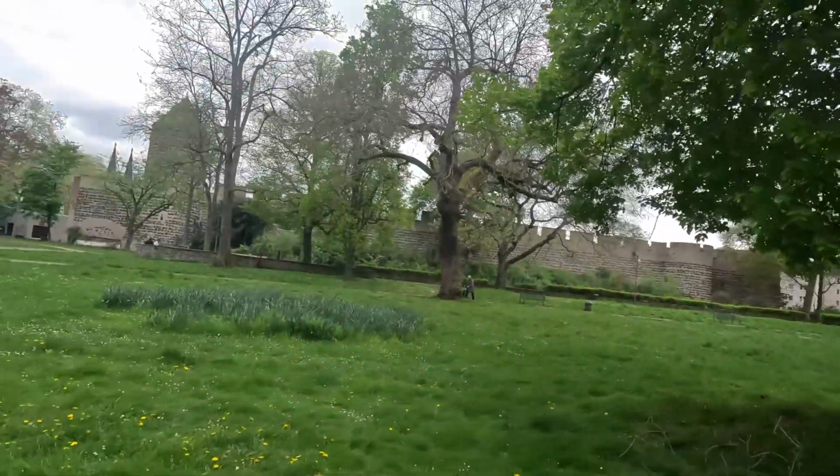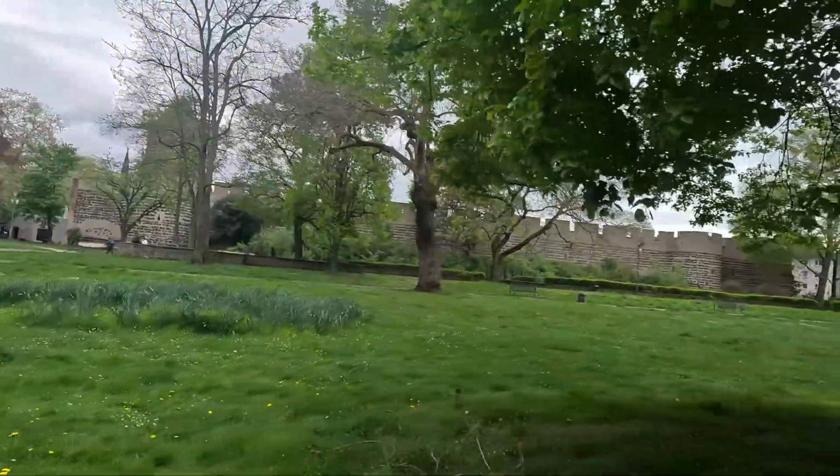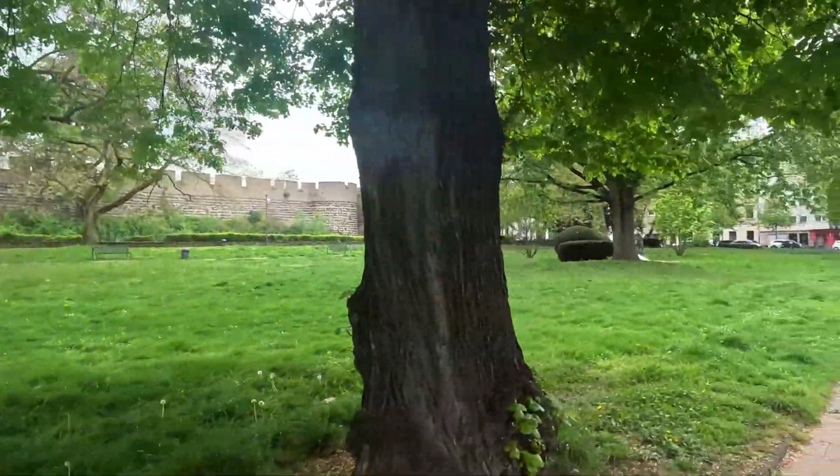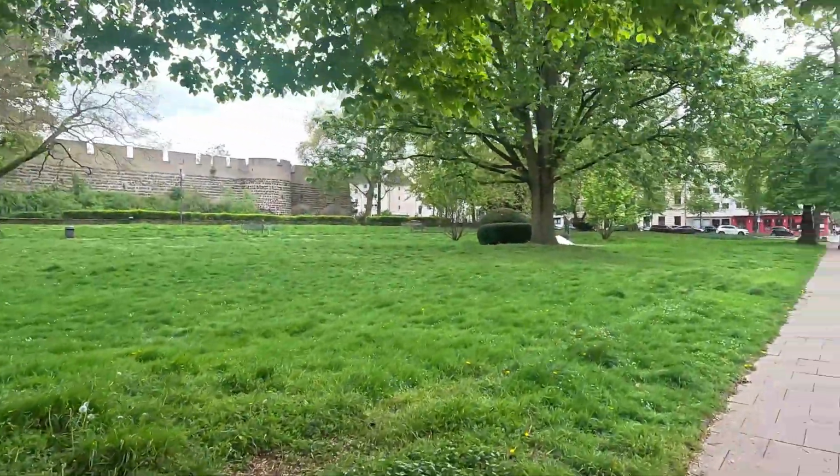Okay, folks, so this part of the city here is called Media Park, and just as we're showing you, there's that old medieval castle wall and the tower, which is now a youth club, and then as you're seeing, you have the Holocaust Memorial there. So this is the part of the city that we're staying in now.